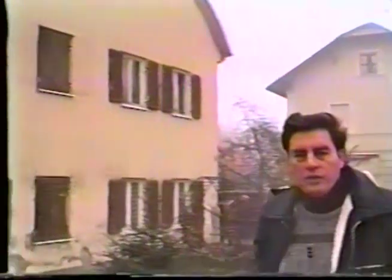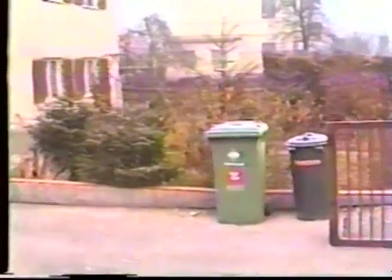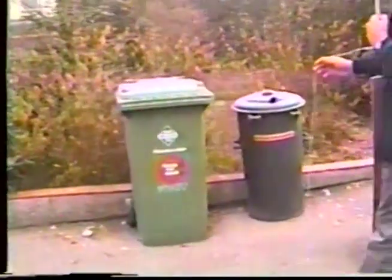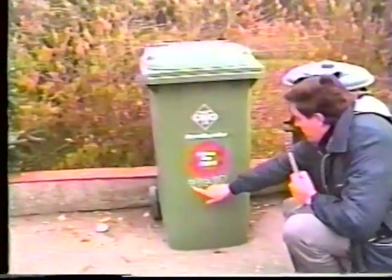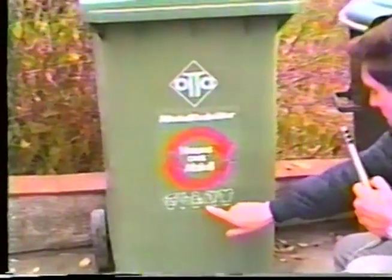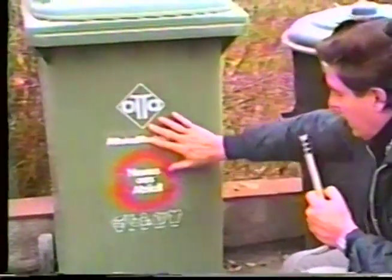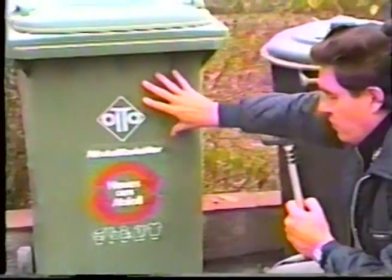System, the green can and the grey can. We have here in the background a typical house. In front of the house we have these two canisters, two garbage cans. The green one is for the recyclables, and on the outside we have paper, glass, metal, plastics and textiles.